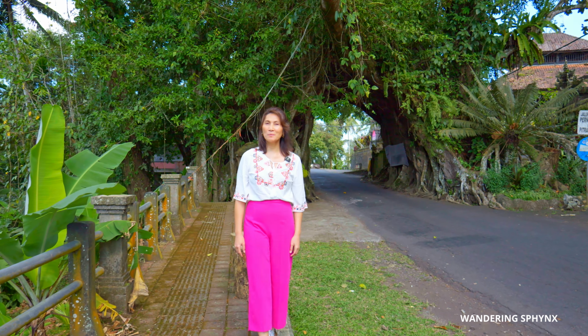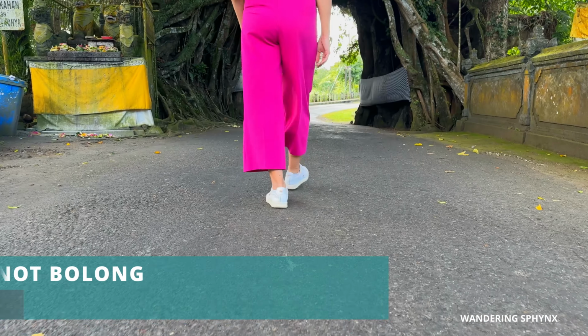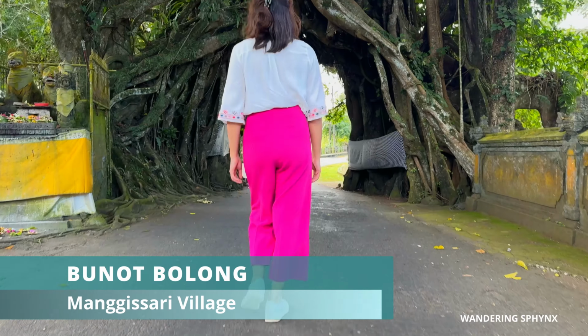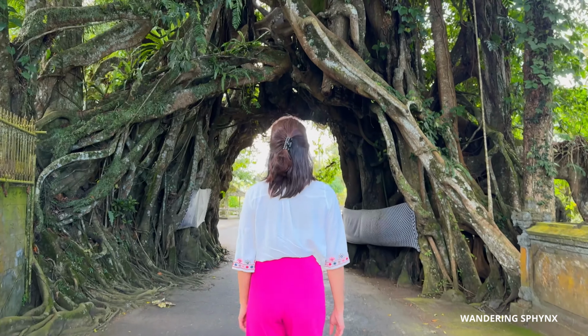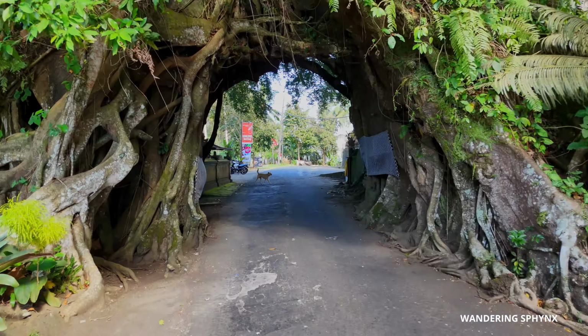And to start our tour, we're here at the mysterious legendary landmark of Bunut Bolong. Bunut Bolong is a giant sacred tree and an important landmark in the village of Manggisari. The word bunut in Balinese means a certain type of banyan tree and bolong means a hole. Unlike any other banyan tree, this tree is unique because it has a hollow at the bottom large enough for vehicles to pass freely.